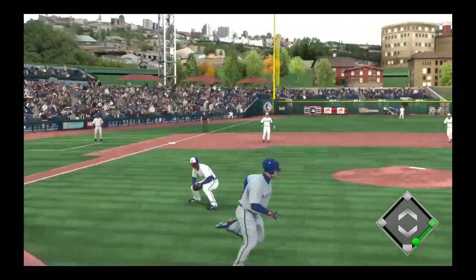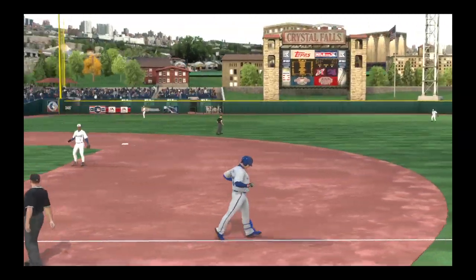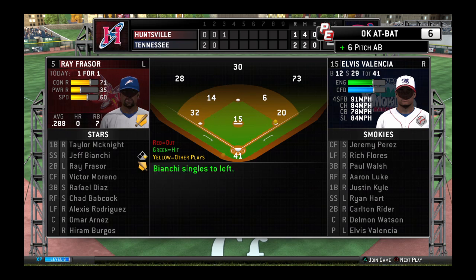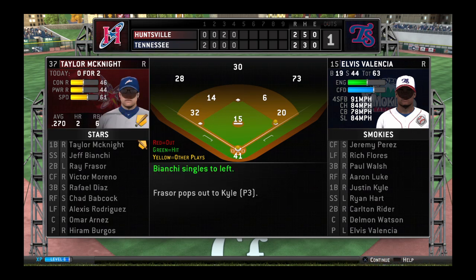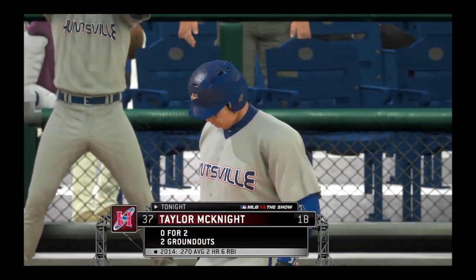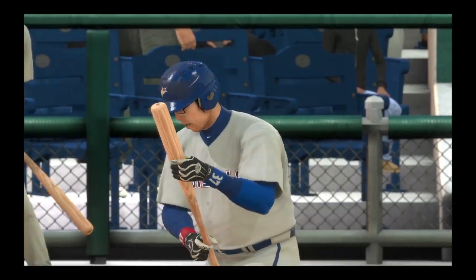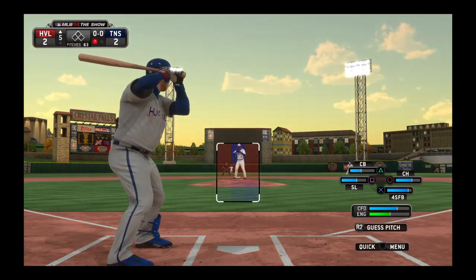Swung right over the top of that one as this is a little dribbler out in front of the mound. Throw on to first, so a good comeback there as he gets the first out of the inning. Taylor McKnight will stand in again. A couple of groundouts for him on the ledger in his two trips so far.